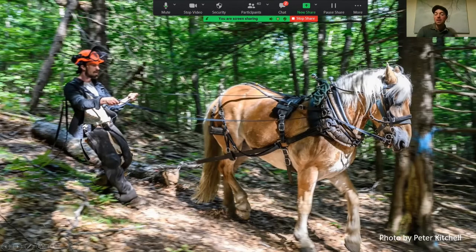There are many ways that you can do logging, and this is a particularly low impact way of doing it, but there are really talented loggers all over the state who would love to use horses, but they can't because they have to make a living out of it. I have the luxury of having a full-time job. I have a land conservation software company that I run with my business partner. And so this is very much a labor of love.